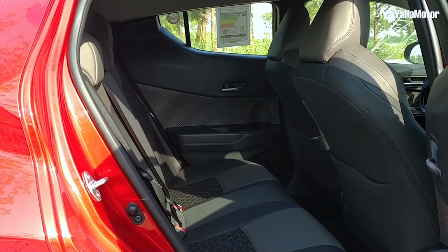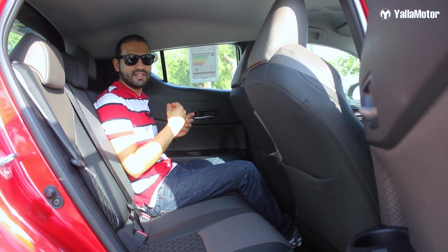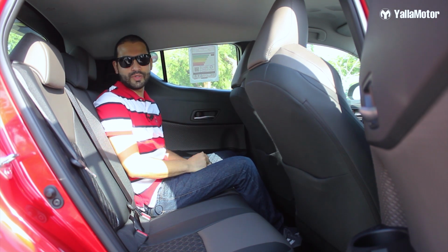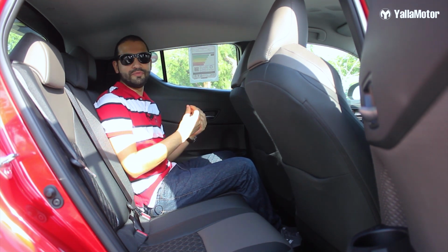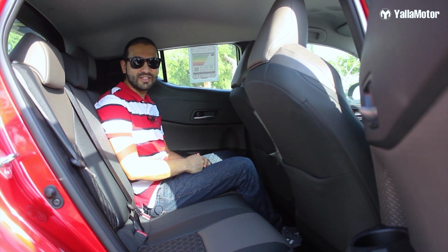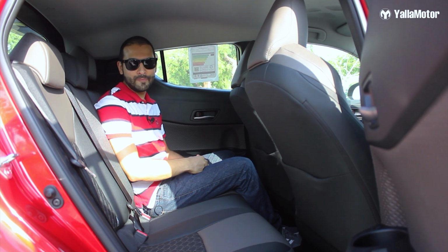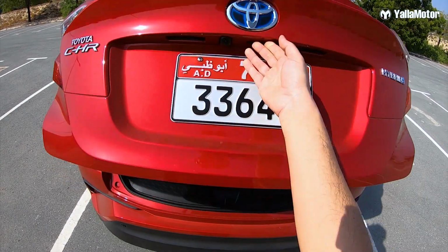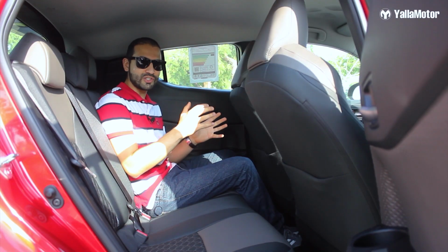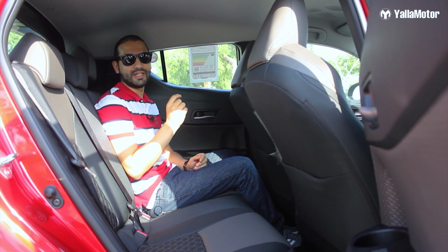Sadly, there isn't a whole lot to praise about the back seats in the CHR. While space is rather limited, as is the case with all its rivals, it does feel very bare. There are no USB charging outlets, AC vents, or anything of that sort. Boot space also measures in at just 377 litres, which is smaller than all its rivals except the Hyundai Kona.